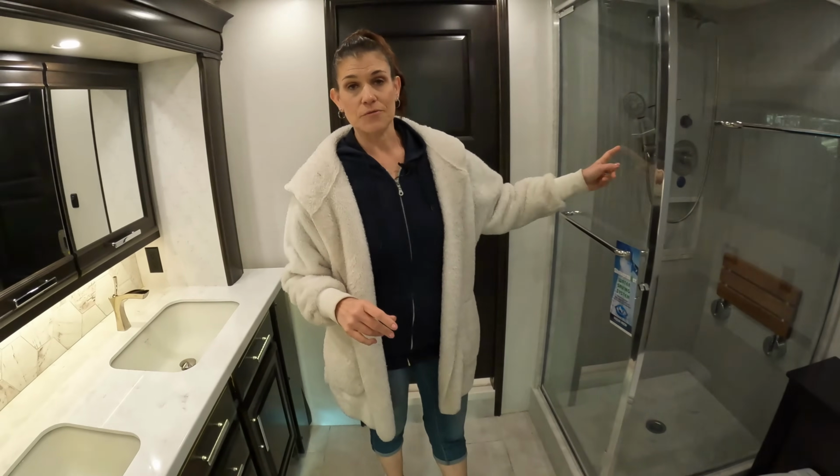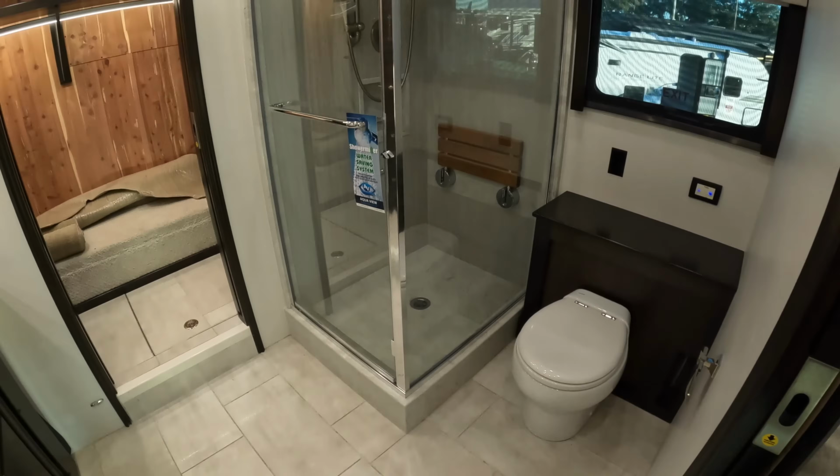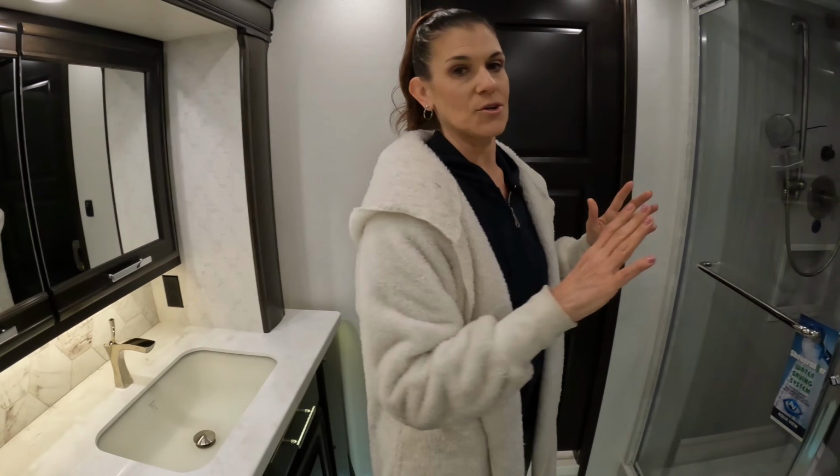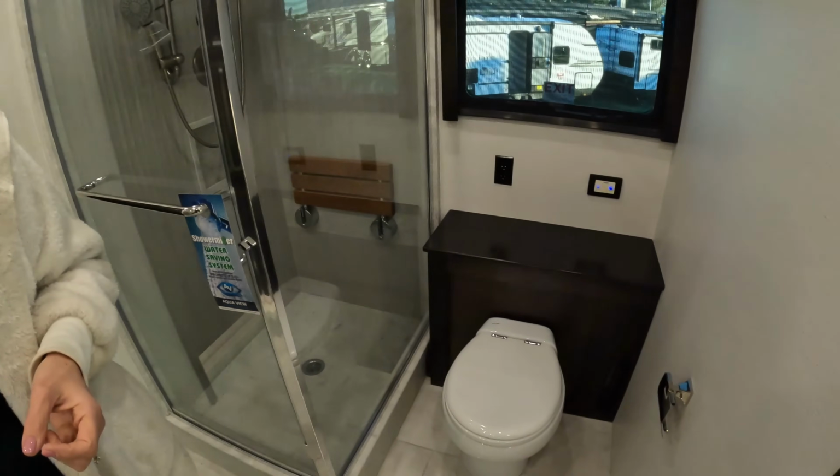I do like the 4369's shower and master bath better. See, I'll disagree with you. Okay. I like this squared off because you're getting a lot more space in here. This feels very big. You're getting more space in here, yeah, definitely. But the Dutch Star has more space in the shower. It's like a rectangular shower.